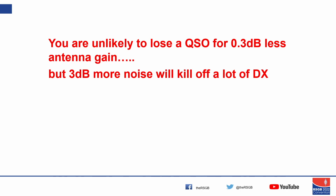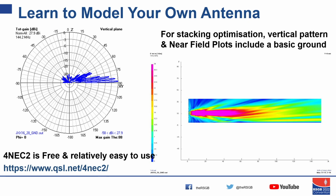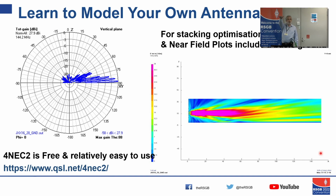Now, the fad is to model your aerials and all the rest of it. My personal favourite, for lots of reasons, is 4NEC2. It's free, it's available on QSL.net, and it's so powerful when used properly that together with Graham G4DML, we designed a complete new set of 2 sets of aerials for 144 EME and built them and presented them earlier this year at the EME conference. The other neat thing about 4NEC2, you can do near field pictures. This picture is 0 to 150 meters out from my 4 Yagi array at 16 meters above the ground.